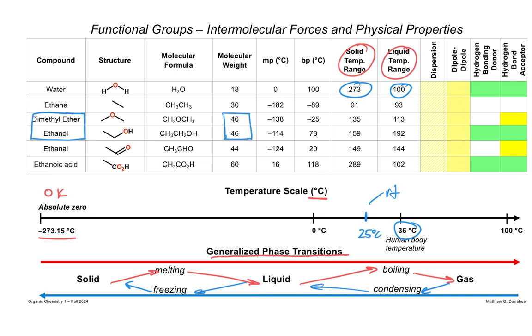But then look at, in particular, this number right here, 78. So ethanol boils at 78 degrees C. So, I mean, it's a liquid well above our body temperature. But then for the same molecular weight with a different functional group, dimethyl ether, that boiling point is negative 25. So it turns into a gas well before room temperature. And the question is, how can something with 2 carbons, 6 hydrogens, and 1 oxygen, that molecular formula, form 2 different compounds with different physical properties?